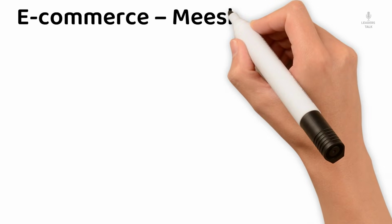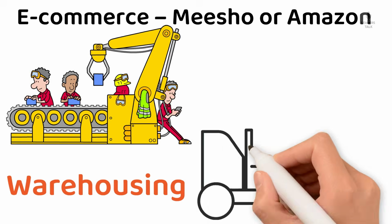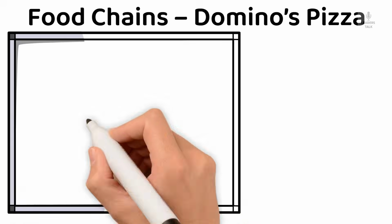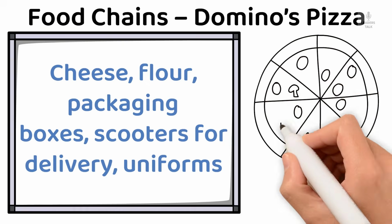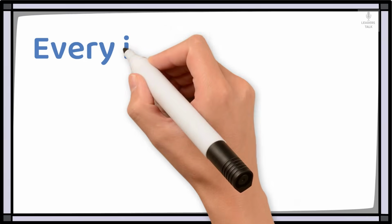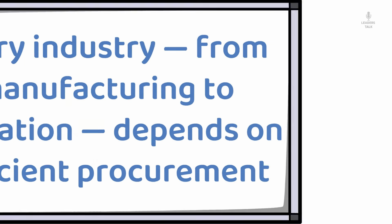E-commerce: Meesho or Amazon procures packaging, warehousing, third-party delivery services, cloud storage, customer care services. Food chains: Domino's Pizza procures cheese, flour, packaging boxes, scooters for delivery, uniforms. Procurement ensures you get your pizza hot, fresh, and on time, every time. Every industry, from manufacturing to education, depends on efficient procurement.